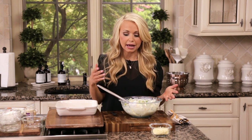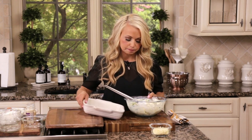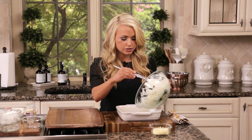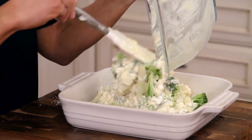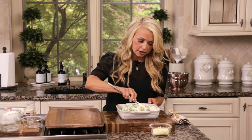You see how I put everything into one bowl and I just stirred it together, so it made for a really simple way of making this recipe. Now I'm gonna take everything in this bowl and just add it to an 8x8 baking pan that I sprayed with cooking spray. And then we're just gonna use a spatula to spread it out.